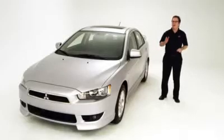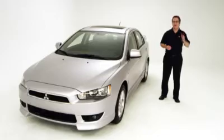The Lancer is the top-selling Mitsubishi in Canada, and with good reason. 1 out of 4 vehicles sold in Canada is a compact car, and nothing in this segment drives like the Mitsubishi Lancer. Lancer is the definitive sports sedan in the Canadian compact segment, and that story has gotten even stronger.